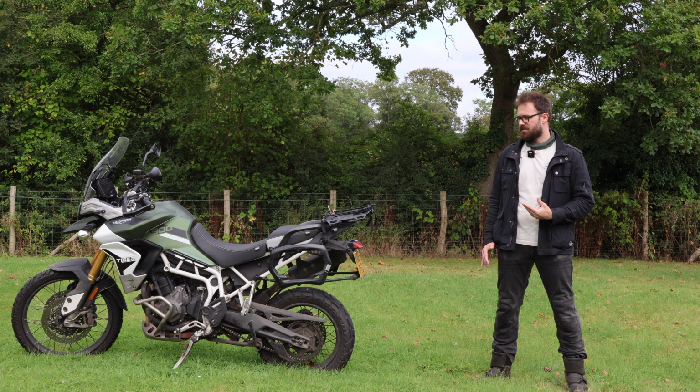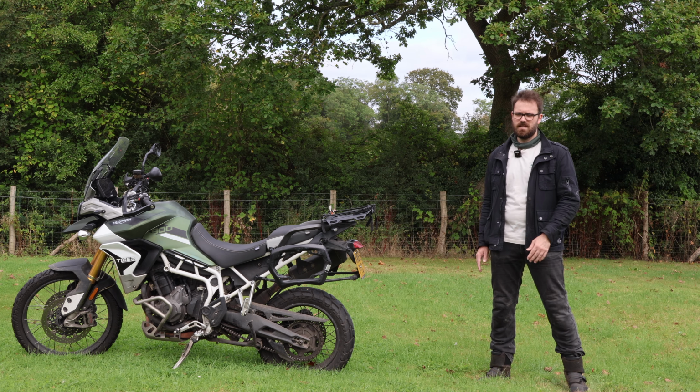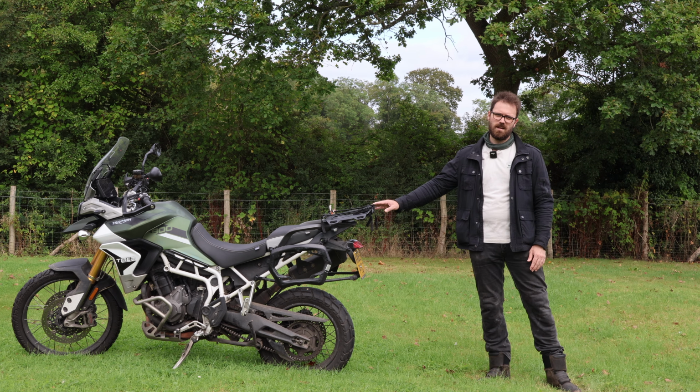The third thing I've done is add the rear rack, the luggage rack on top of that, and the side racks as well. These are all from SW Motec, which is a company based in Germany. As with most things that come out of Germany, these are of exceptional quality and surprisingly good value for money as well, especially compared to the Triumph stock parts.